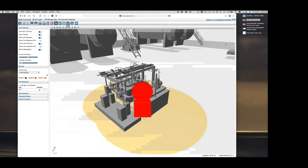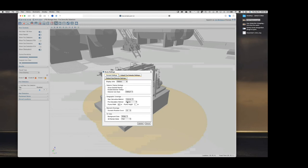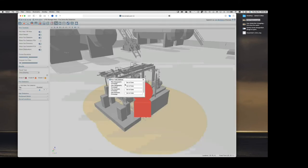And what I'll do is just show you this real quick. This is where that information was coming from. So the plume model, and then I have gone in under default fire detectors and said I'm looking for a 10 kW fire as a default detector. That might be where my glitch was. So I'm going to run the fire geographic coverage, which is what I'm doing here.